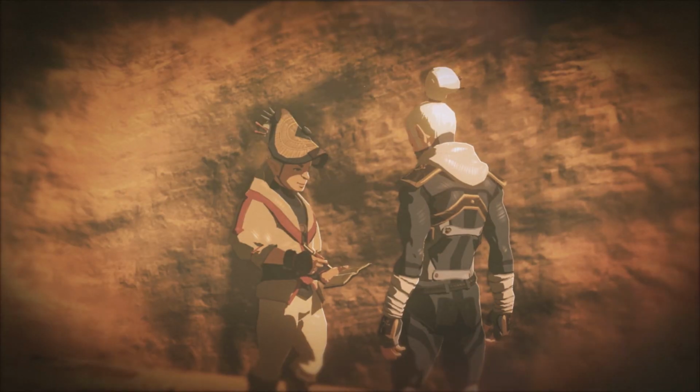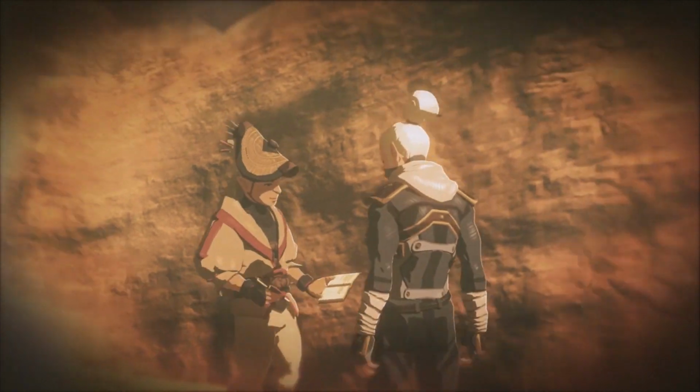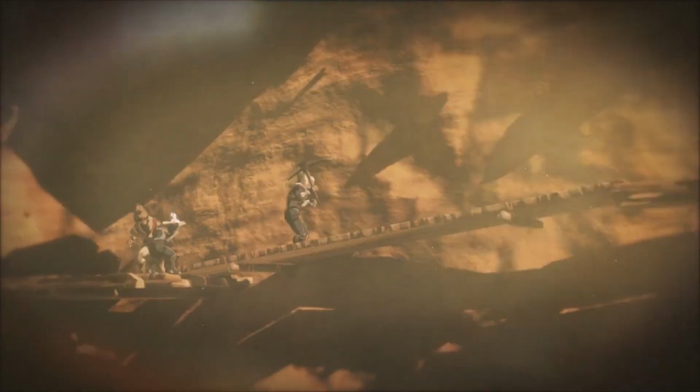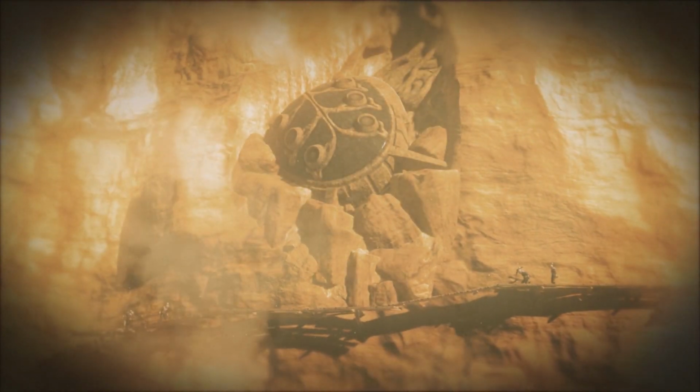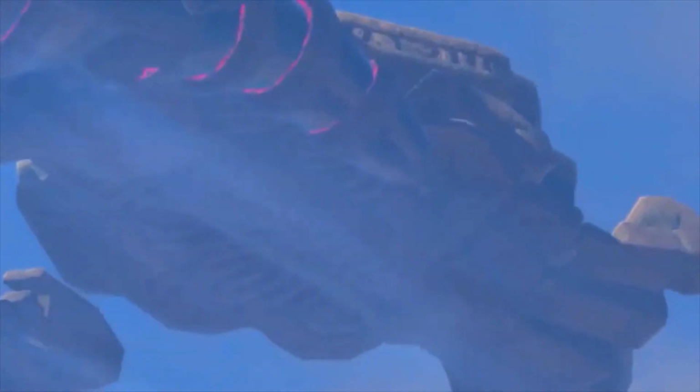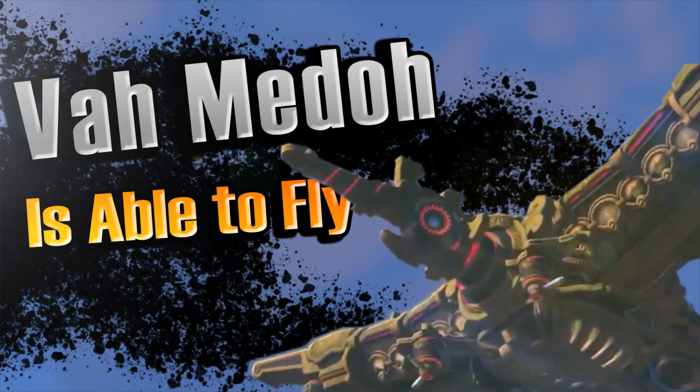So firstly, we know that the Divine Beasts were buried near their respective locations, as in King Rohan's cutscene, Vah Naboris is seen being uncovered in what is clearly the rock type found in the Gerudo area. I'm going to look through each Divine Beast one at a time and try and find where they came from. Just because this is the order I filmed it in, I'll be starting with Vah Medoh.